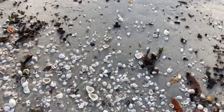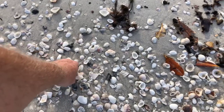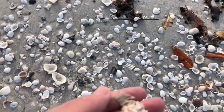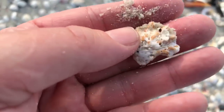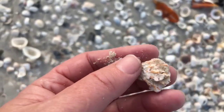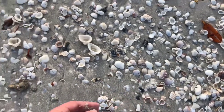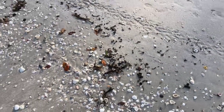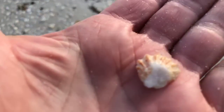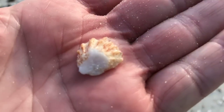Got our kitten paws. Yeah, that's kind of a worn out kitten paw there. Here's another one. They're pretty easy to find. The little kitten's paw.